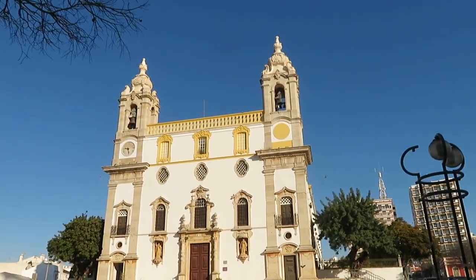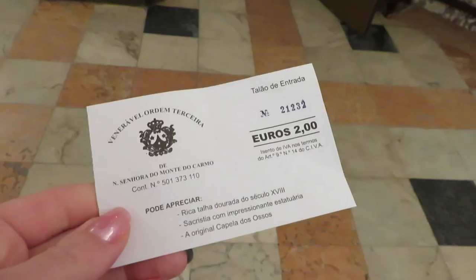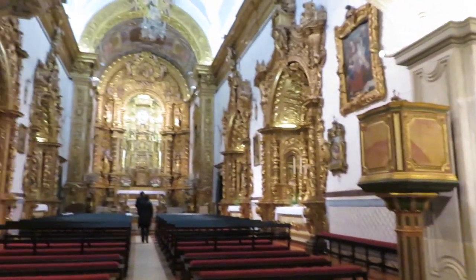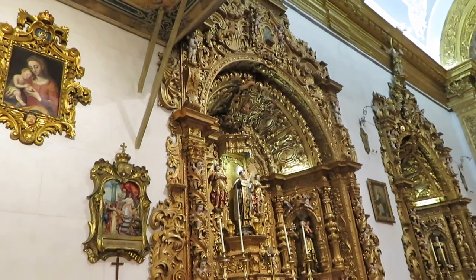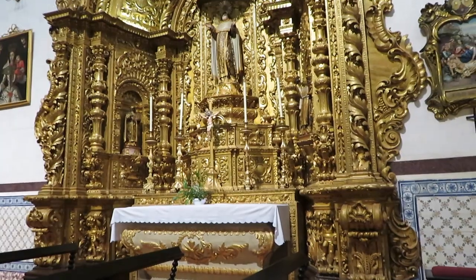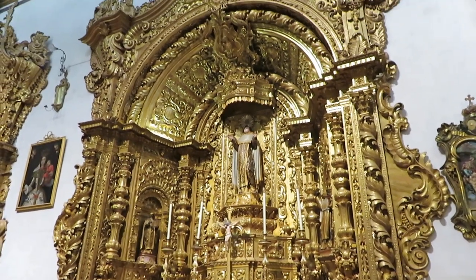Here we are, not including the bakery. This is the first stop on our agenda today. This is the Igreja do Carmo, and it is one of the finest churches in the Algarve. Although the outside of the church wasn't complete until 1878, the inside, with all of its intricate, beautiful, delicate golden bits and bobs, was completed 150 years earlier.